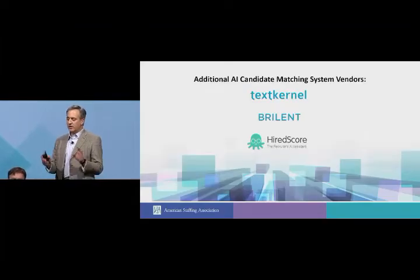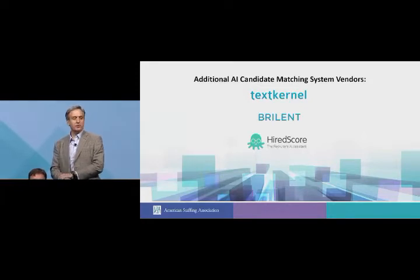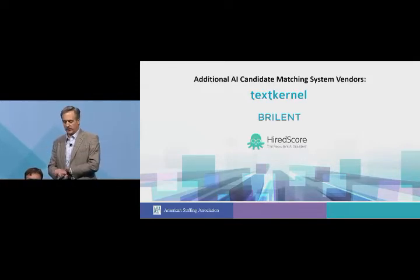Okay, so that was Avrio AI. We looked at Restless Bandit. Here are a couple, three more that are very popular in this space. AI candidate matching systems: TextKernel, Brilliant, and HiredScore, among the 14 in that tile that we looked at.